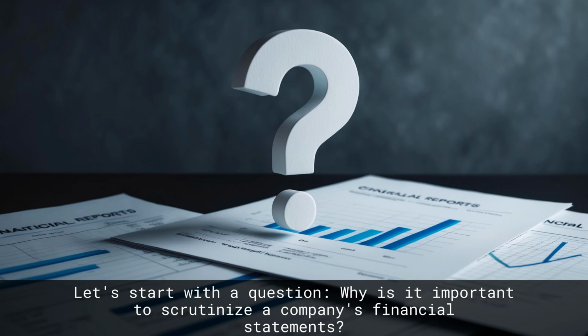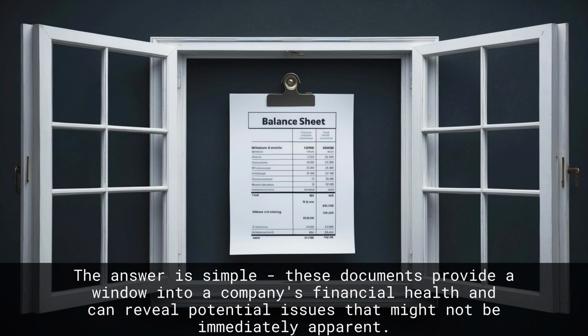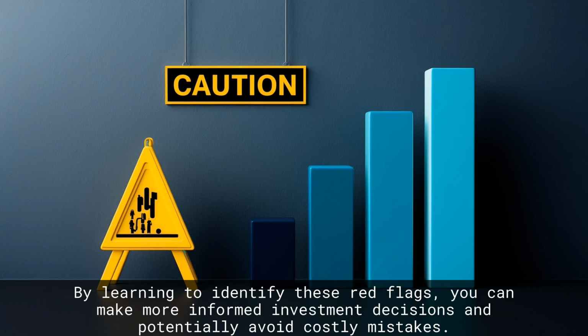Let's start with a question. Why is it important to scrutinize a company's financial statements? The answer is simple. These documents provide a window into a company's financial health and can reveal potential issues that might not be immediately apparent. By learning to identify these red flags, you can make more informed investment decisions and potentially avoid costly mistakes.